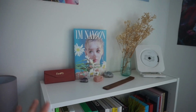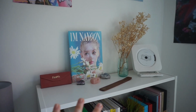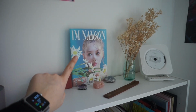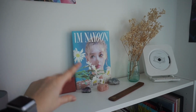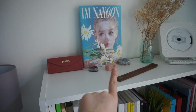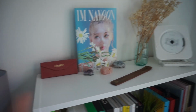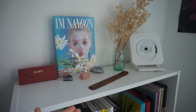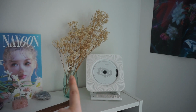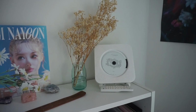On the top, I used to have so many things, but since I decluttered, it looks so much better when it's minimal. So still loving Imnaeon album, so I just keep it on display there. I've kept it on display since I got it. It's just so stunning. Some crystals, Celestine, rose quartz, and amethyst, my glasses because I'm blind, and then an incense holder because I pretty much burn an incense stick a night. Then I have these dried out flowers, and then my CD player holding SF9's Turnover album.